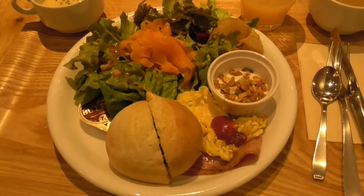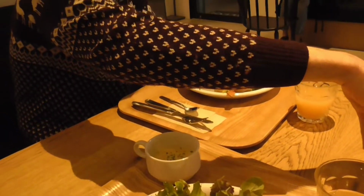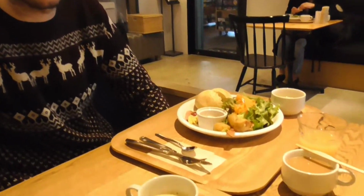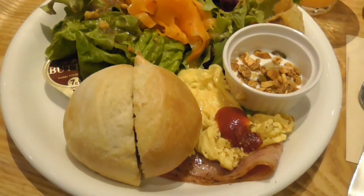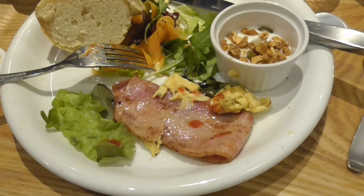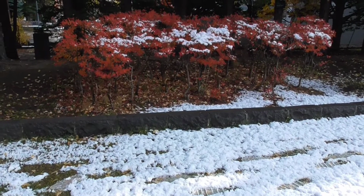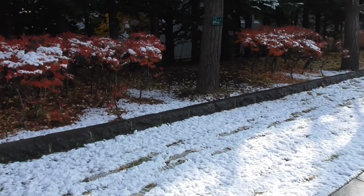Scrambled eggs and bacon. Slices of bacon in Japan is quite floppy. Yeah, it's Nakajima Koen, Nakajima Park.